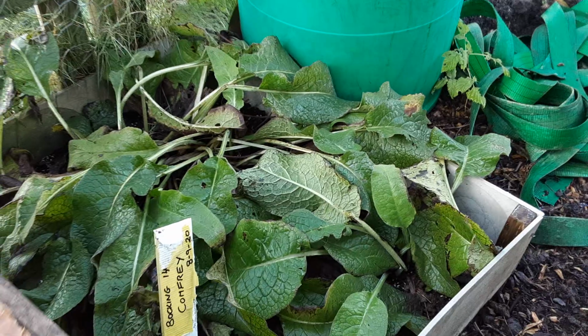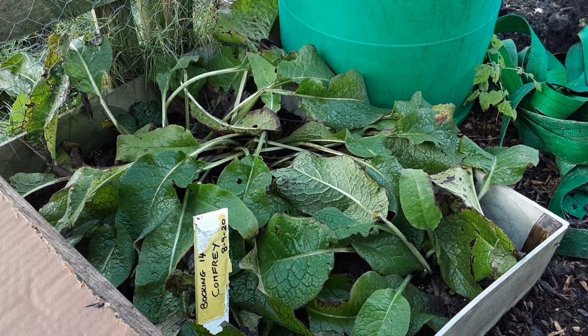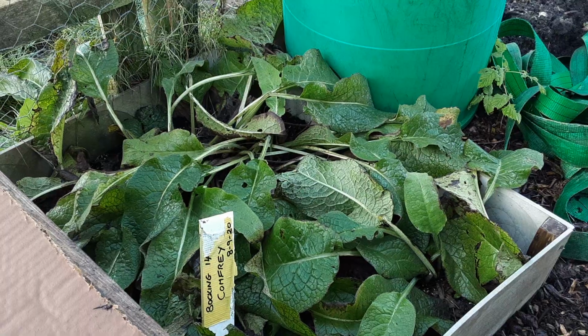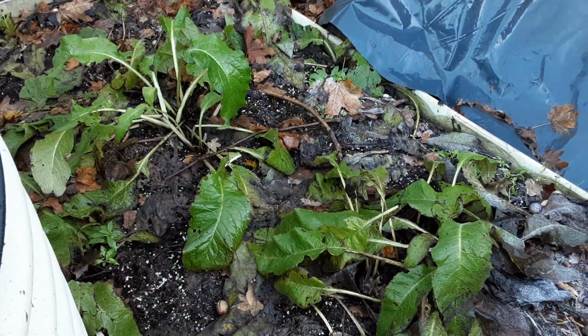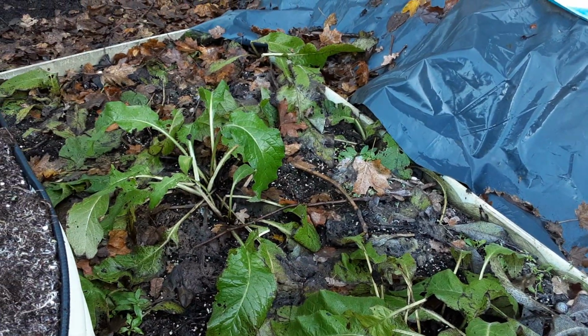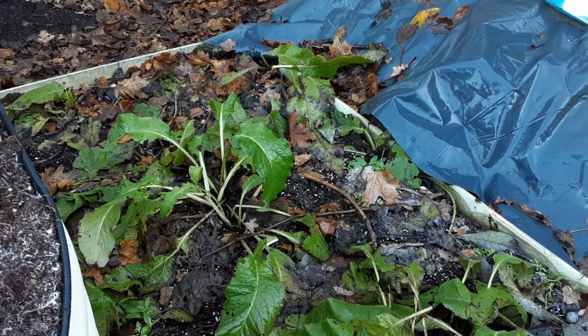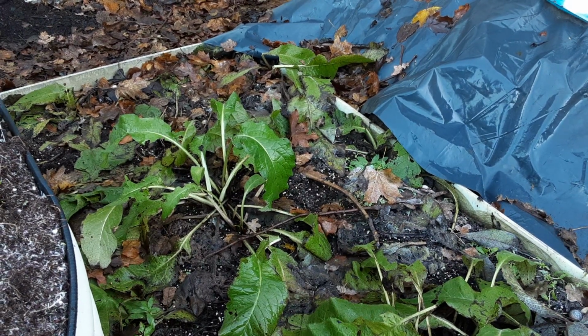And there's my Bocking 14 comfrey just dying back nicely. We'll just let the helicopter go over. This is the comfrey that spreads. As soon as it's died back completely, we'll tidy it all up, give it a bit of well-rotted manure, and cover it up with some of the unscrupulously dumped compost that we've got spare.